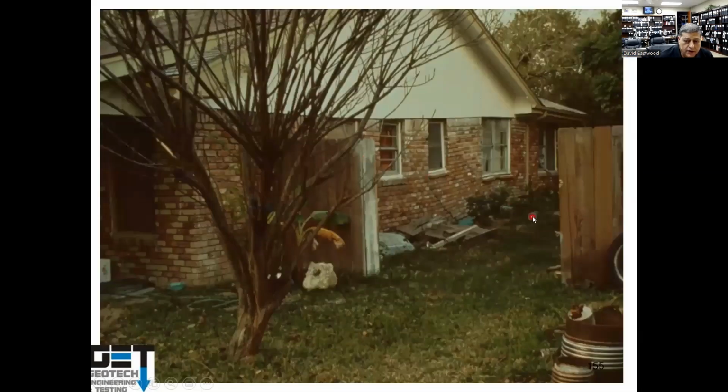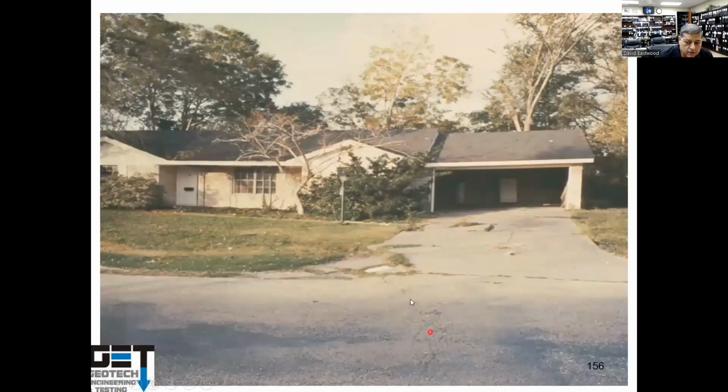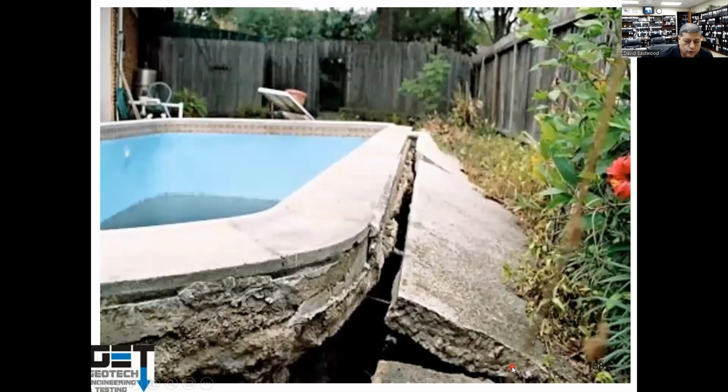One thing we have a lot in Houston area in Texas called geologic faulting. You build the structures on the faults. Here's the fault. They start having cracks. Pools. We have a lot of pool failures here and there on expansive soils. They're out of level. Some of them hydrostatically get pushed up.